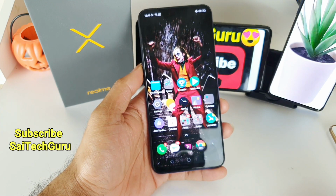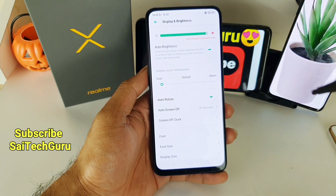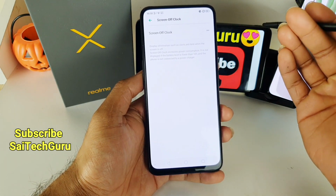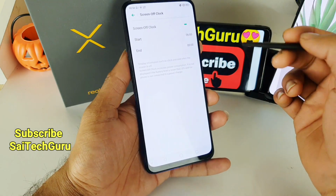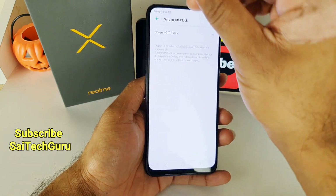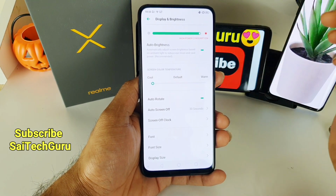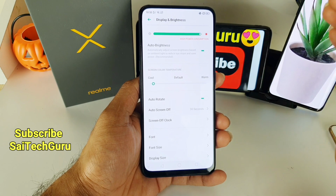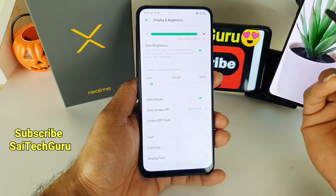Next, what are the features which are missing in the Realme X device, where Realme should concentrate, is screen off or always on display. Since the Realme X has an AMOLED panel, even if you're using the always on display, it doesn't drain much battery. But the problem is that if you're using the screen off lock, you won't get any notification icons on the lock screen. So it's better to add the always on display feature which is present in Samsung devices, where you can clearly see the notifications of applications as well. Even in the Redmi K20 Pro, you can see the notifications of all the apps even if you're using the always on display. This is a feature which Realme should add in the upcoming updates.